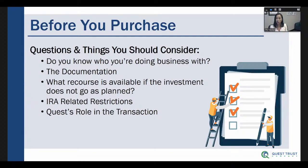We also look over the documentation to make sure that it's not blatantly prohibited. What would be blatantly prohibited is if I use my IRA to lend money to my husband's business. That would be blatantly prohibited. And those are the things that Quest would look for because they'll see my husband's name on the document and they'll probably ask additional questions that would unearth that this is a prohibited transaction, right?